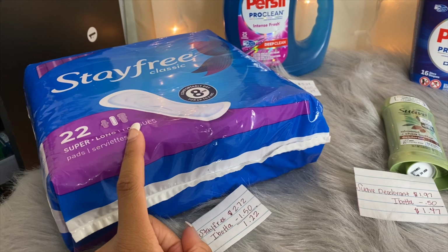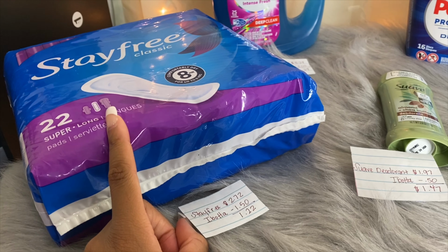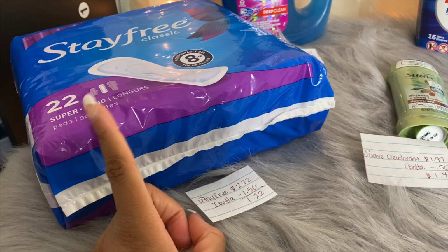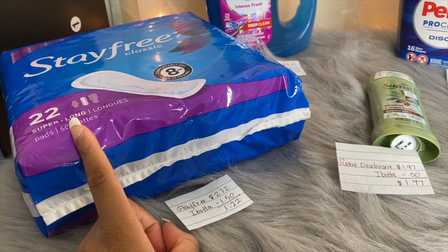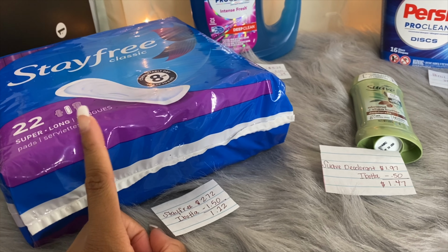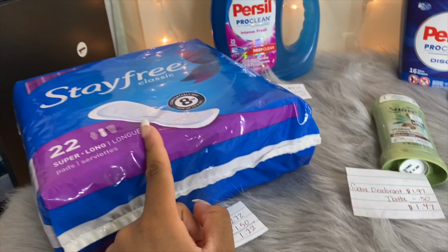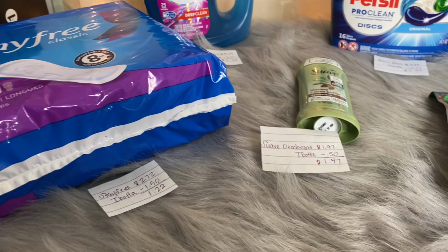Now, I must say, if you go to stayfree.com, you can potentially get a $2 off 1 or $2 off 2 coupon from their website, but unfortunately for me, I can't because I have already reached my limit, so I was unable to print off a $2 off coupon. But make sure you check, because if I remember correctly, it would make these only like 22 cents or something like that. Don't quote me on that, but check the website to see if you can print off a $2 off coupon, because I just can't right now.